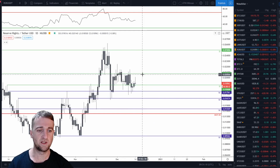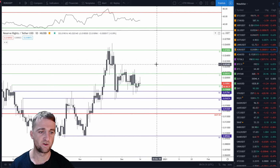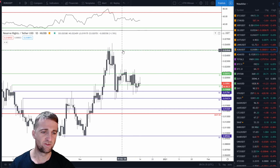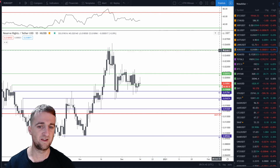And next up, we need RSR to start breaking some of these levels. So there's a key daily level at 0.02, you could call that 2 cent, pretty much bang on. Once we do close a daily candle above here, we can start pushing on and look at some other levels to target. I mean, you could say there's another daily level there, but it's too close to there. So we want to close a daily candle above here. Once we do close above there, then 2.5 cent is the next target.